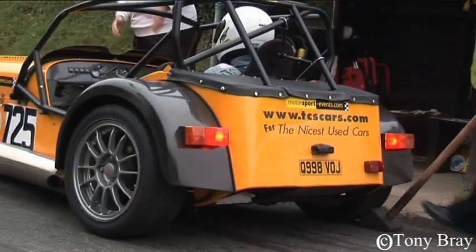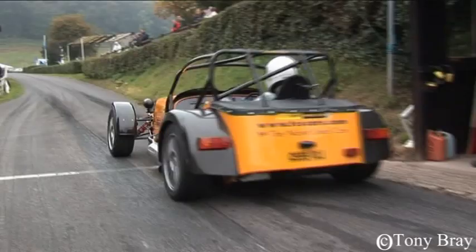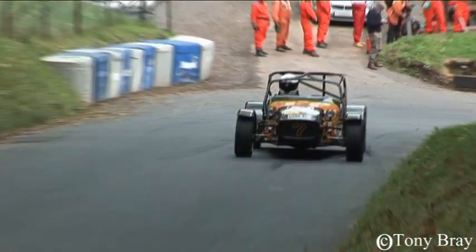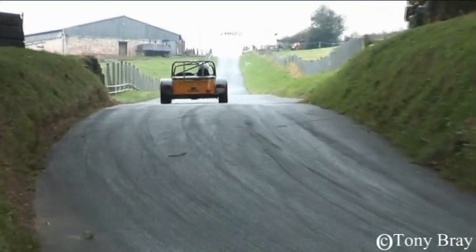Alex Hoyle now. He's having a guest drive today in Tim Cross's Caterham. So maybe he's not pushing quite as hard as he would in his own car, but he gets the borrowed car safely to the top, which is the main thing for Alex.